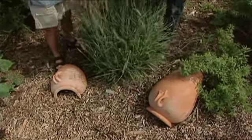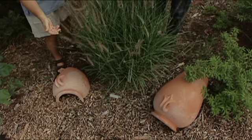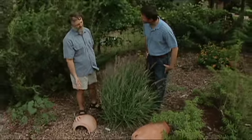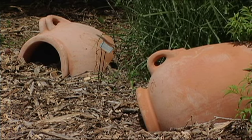Well, believe it or not, I was actually buying that urn for garden ornament, and while unloading it, I managed to break it. So being the frugal guy that I am, we decided to use it as a broken urn in the garden. Okay, well, I think it is very tastefully displayed.